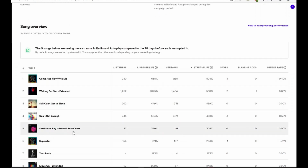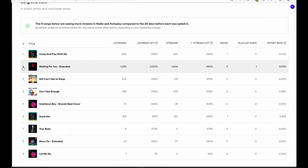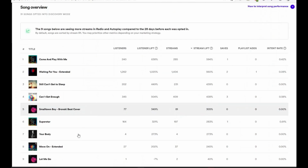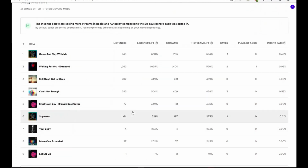And what's really very, very important here is this, which are the individual performances of the songs. And not many really got a very high intent rate. And intent rate is, for me, the most important number. That's the percentage of listeners who have saved or playlisted the track after streaming it.